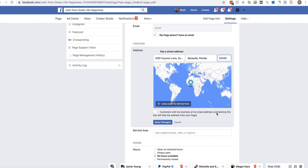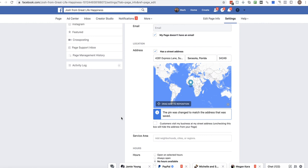Customers visit my business at my street address. Unchecking this box will hide the address from your page. Yes, definitely want to uncheck it, but at least it means that Facebook itself knows that I have an address of some kind, so that's great from Facebook's point of view.